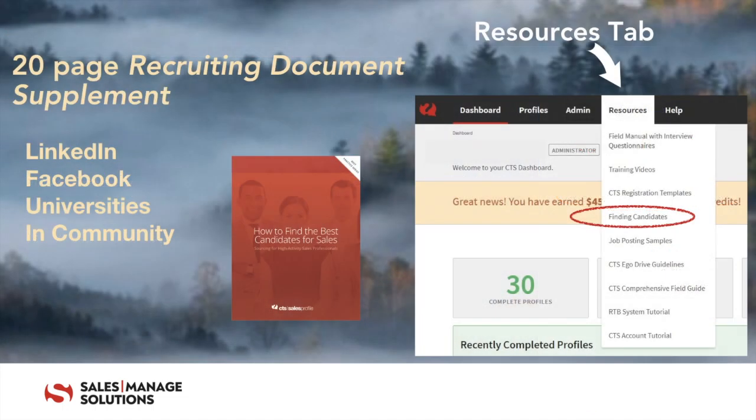Under the Resources tab and under Finding Candidates, you'll find a 20-page document entitled Recruiting Document Supplement to go along with this video to help you discover all the places to find more quality candidates. The document has very detailed instructions for finding candidates on university campuses, on LinkedIn, Facebook, and in your community through centers of influence. This is an immediate must-read document. Under the Finding Candidates section, you will also find the Sourcing Workbook, which will help you create a comprehensive sourcing plan.